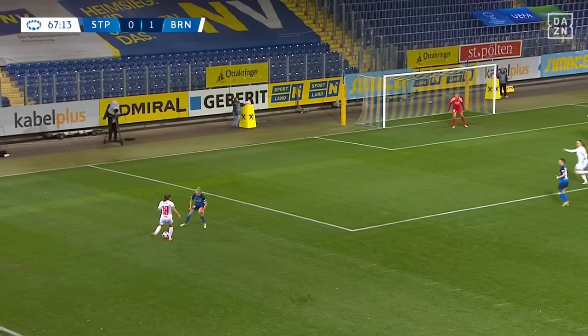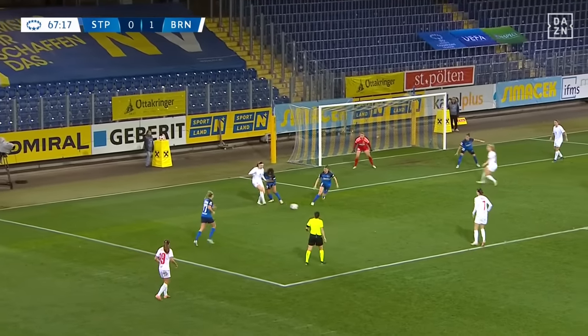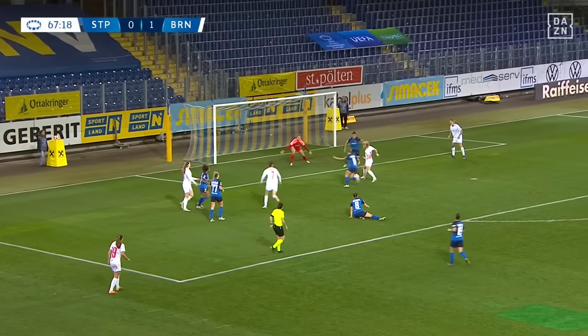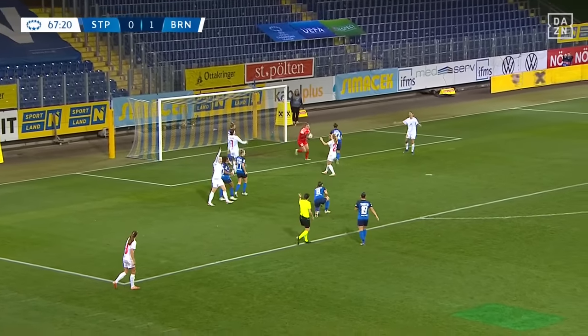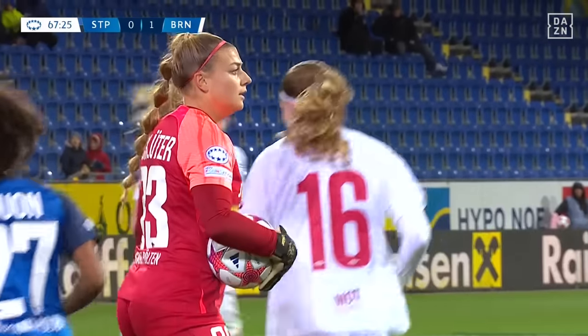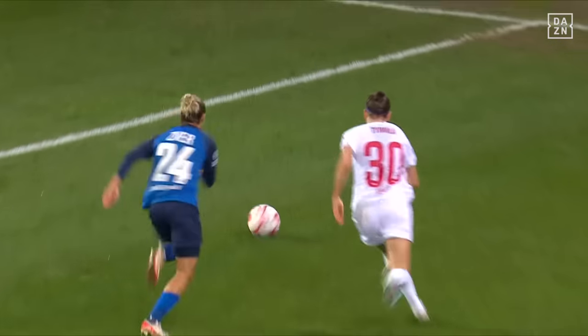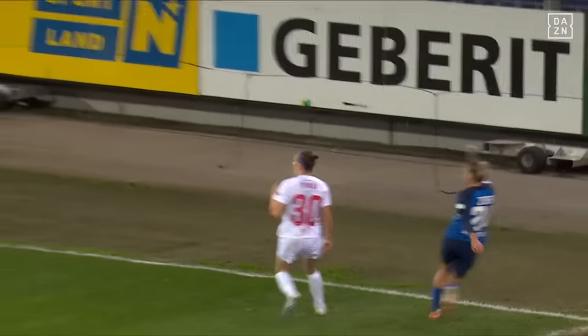And now at the other end, here's Gaupset. Finds Marit Lund. Gaupset lays it back. Engersvik, and now the shot from Yeeland is blocked, and it ends up in the hands of Schutler. Well, that was a nice bit of skill from Schumacher. This is the cross from Svær.